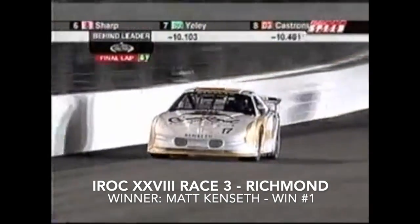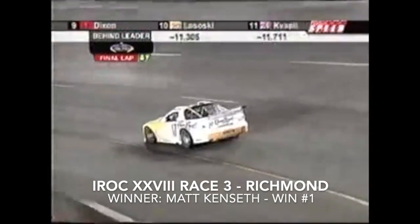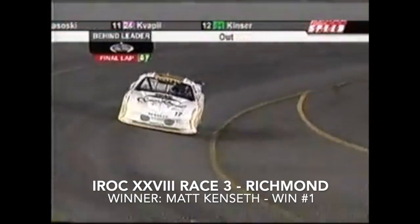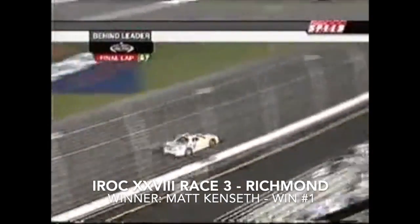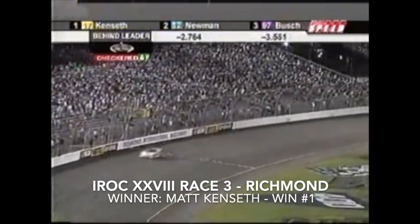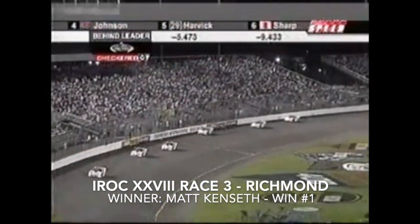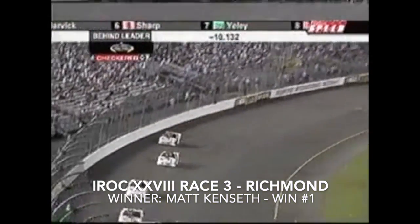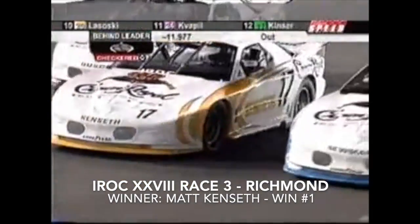The field not spread out, but the position's pretty well decided if nobody has a problem. Kenseth, Newman, Kurt Busch, Jimmy Johnson, Kevin Harvick will be the front 5. Climbing to 2nd in the points, edging 1 step closer to the $1 million, Matt Kenseth wins round 3, the first ever Crown Royal IROC short track race. Ryan Newman 2nd, Kurt Busch 3rd, Jimmy Johnson 4th, Kevin Harvick 5th. Looks like Scott Sharp will be 6th, J.J. Yaley 7th, Casper Nevis 8th, Dixon 9th, Lasowski 10th, Quaffle 11th, and Steve Kinzer, after falling out, will finish 12th.